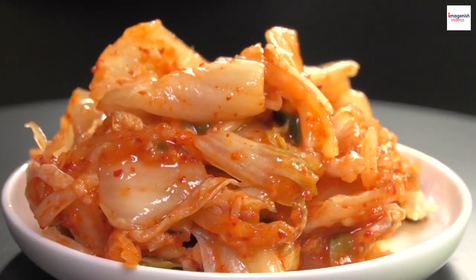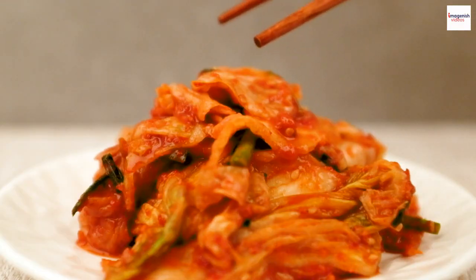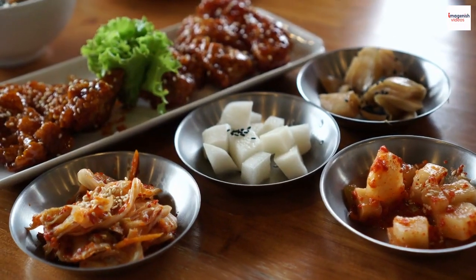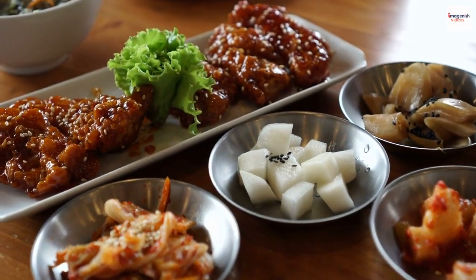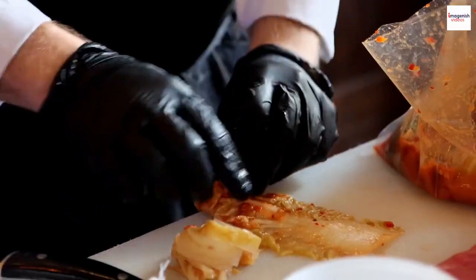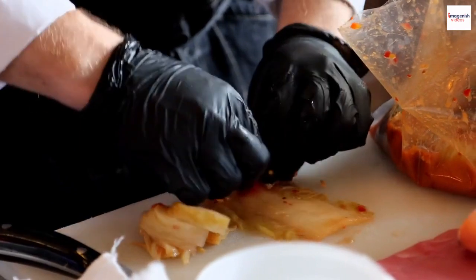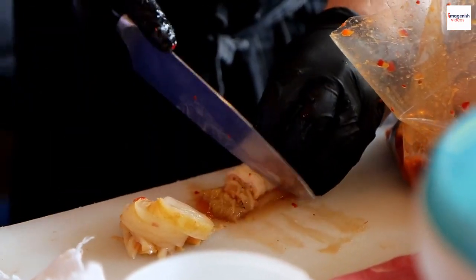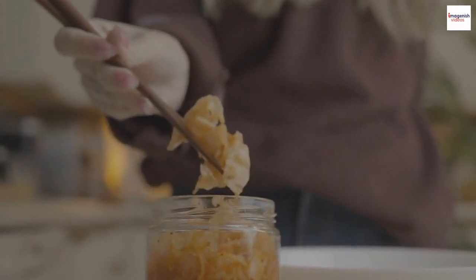The power of kimchi. Now, let's talk about the star ingredient, kimchi. Kimchi is a traditional Korean side dish made from fermented vegetables, primarily Napa cabbage and Korean radishes. This fermented goodness not only adds a unique tangy flavor to kimchi ramen but also brings a wealth of health benefits. Did you know that kimchi is packed with probiotics and vitamins, making it a superfood for gut health?